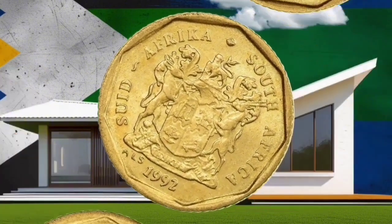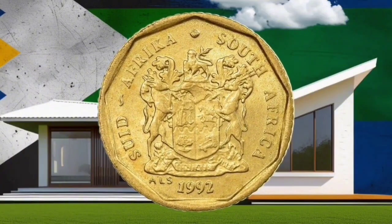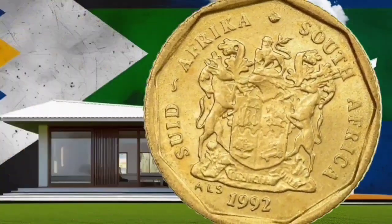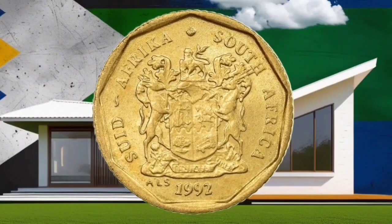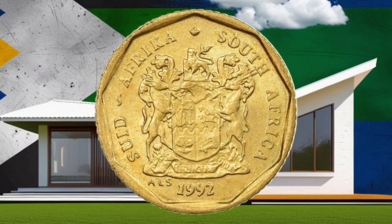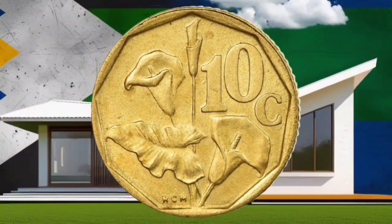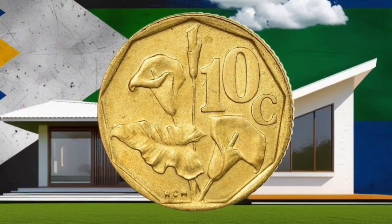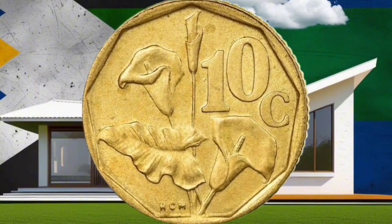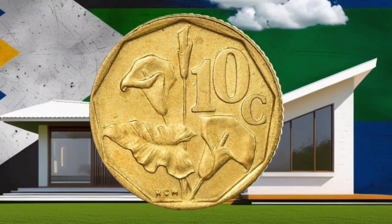Coin grading services like PCGS or NGC can provide official certification, which dramatically increases the trust and market value of rare pieces. Collectors around the world rely on these certifications when making high-value purchases or trades. South African coins, especially those minted around the transition to democracy, have gained international attention in the numismatic world. The 1992 10-cent coin, with its cultural and historical context, fits neatly into this narrative and continues to attract collectors who are drawn to coins with a story.